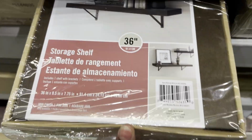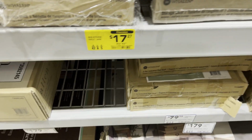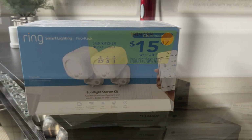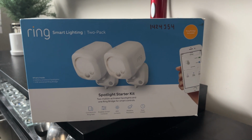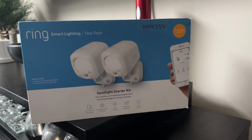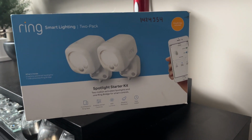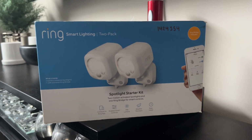Look at this shelf. Oh my gosh. And did you see the price? Let me show you. $18, guys. Yes, $18. So now let me show you what I picked up. All right, guys. So as you can see, there were a lot of clearance items at Lowe's. So if you are looking for home decor items on a budget, make sure you head over to your Lowe's. They have tons of things on clearance for the new year.